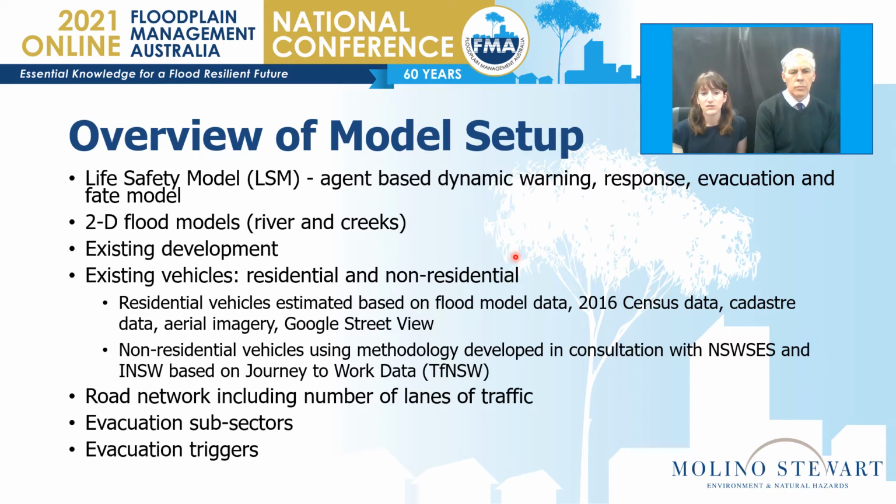Then on top of this, we've looked at the road network, which includes a number of lanes of traffic, which is important in order to know how many lanes of evacuating traffic might be leaving. And then based on this, as I'll show in subsequent slides, we've created evacuation subsectors and defined evacuation triggers.